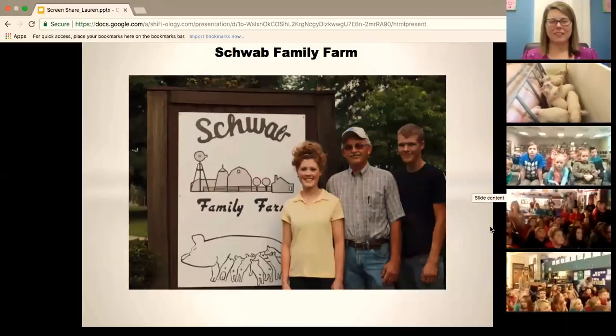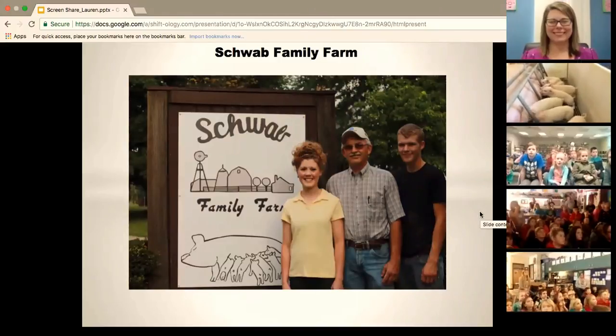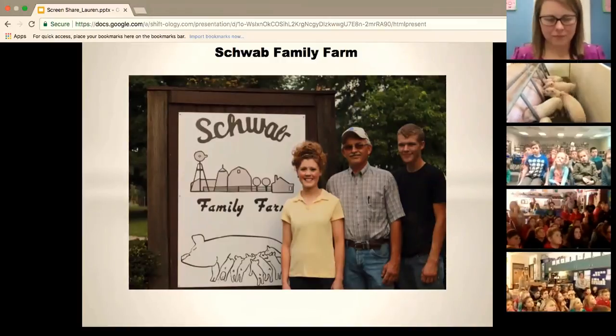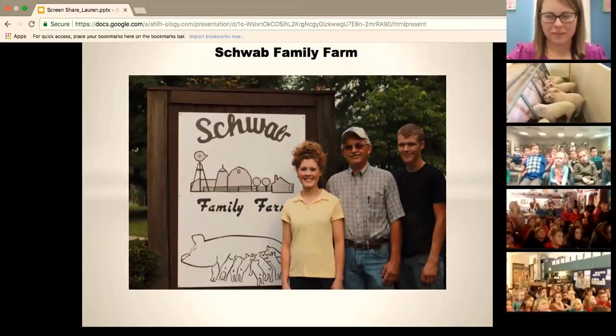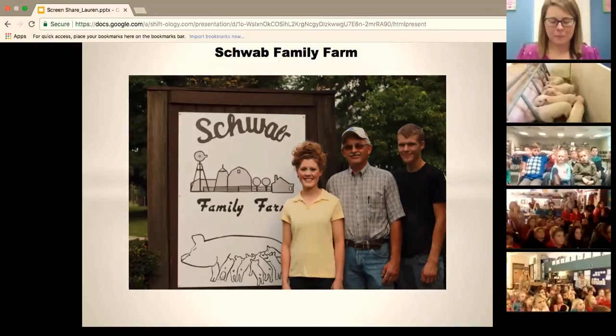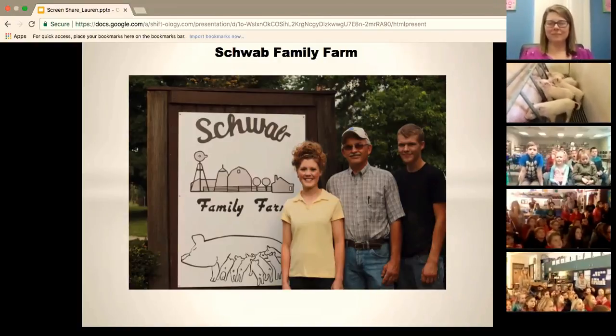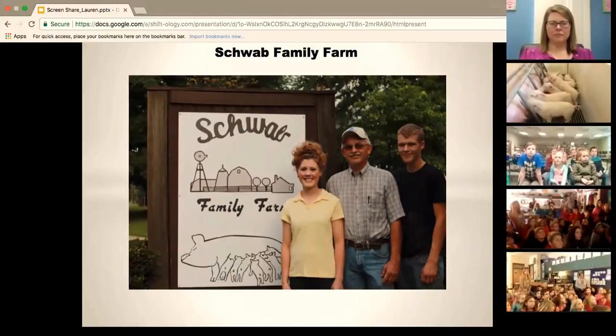Oh, yes, there's a picture of my dad and my brother. So my dad is a first generation farmer, and he started the farm all himself when he got out of high school. And he just loved caring for the piglets so much that he decided that he wanted to focus on just that, which is why we only raise the piglets. And so then we also have 3 other assistants.